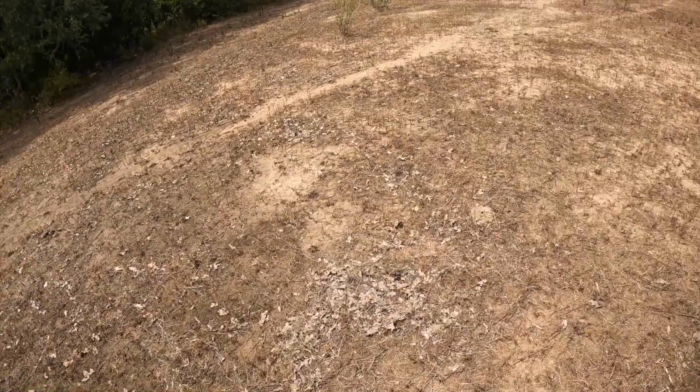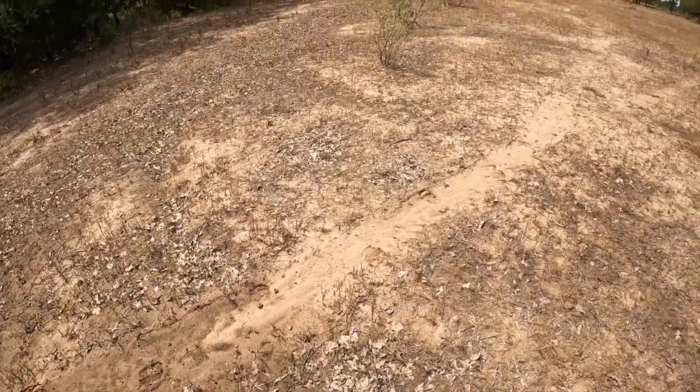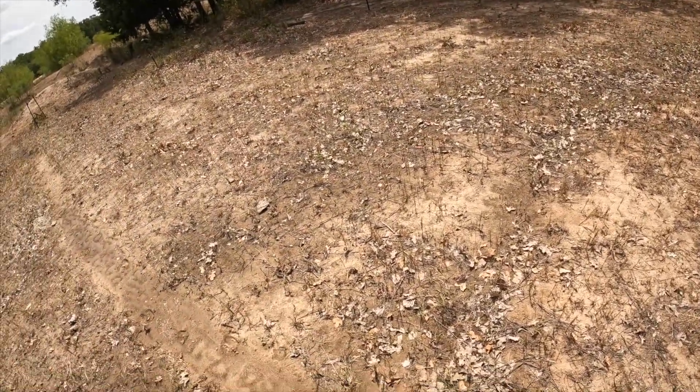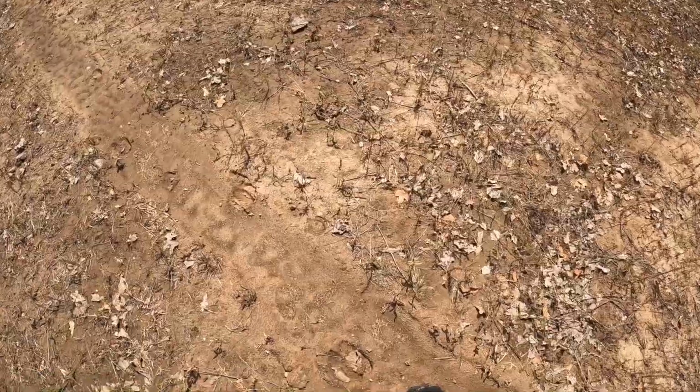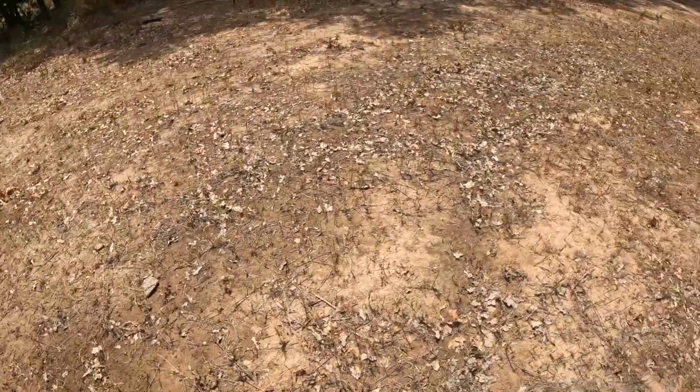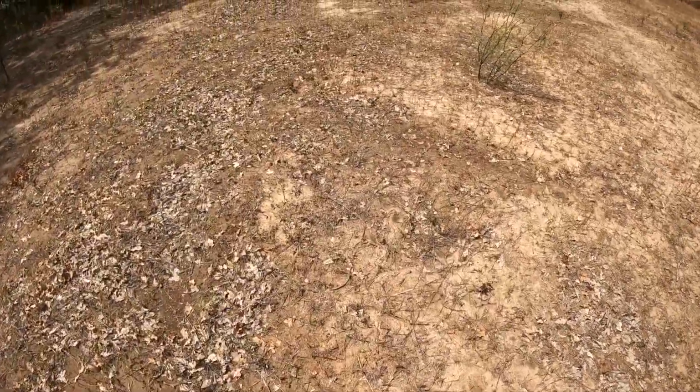But earlier was really easy pickings. I was just grabbing them off the surface. Real easy to see a bright red harvester ant running around. In the past, I've had a lot of success in this area. Looks like here's one right here. It's already dead. That happens. Usually sometimes spiders grab them.